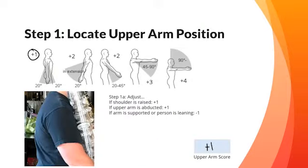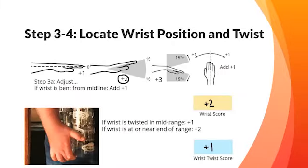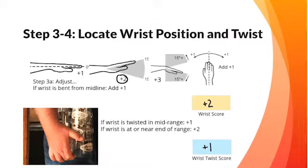The first step of the RULA check sheet is to locate the upper arm position. We evaluated the upper arm angle to be 0 degrees with no adjustments, leaving a score of +1. Next, we found the lower arm position. We evaluated this angle to be 45 degrees, giving a score of +2 with no adjustments. For the wrist position, we evaluated a score of +2 because it was not extreme nor midline, so we went with the medium choice. For the wrist twist score, we evaluated it to be +1 because it is near mid-range.